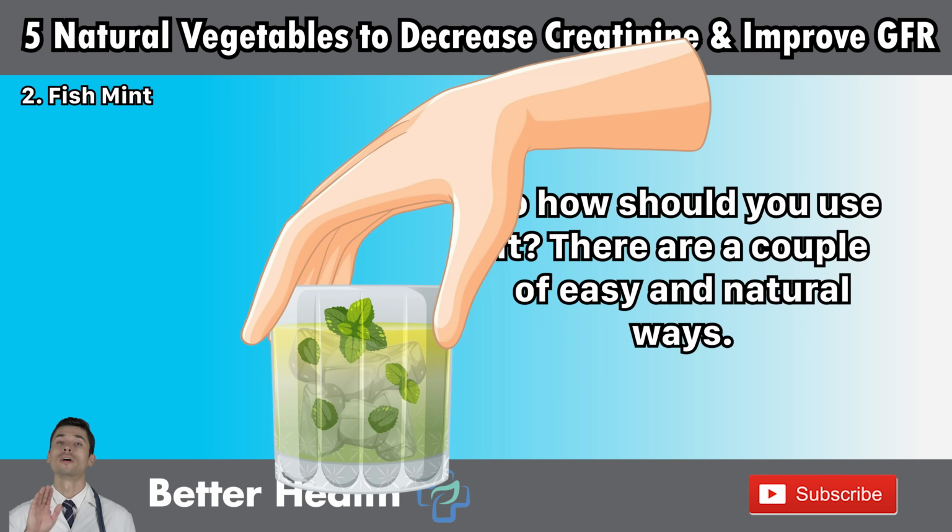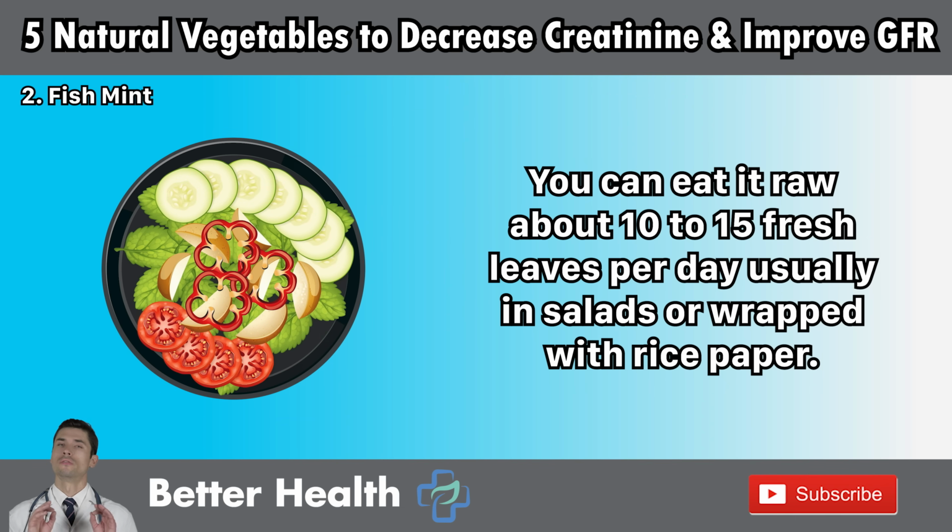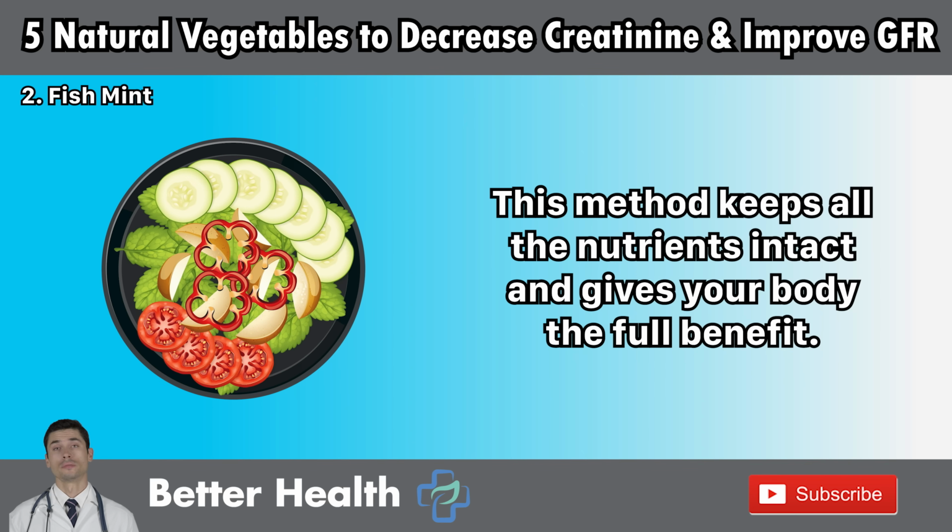So how should you use it? There are a couple of easy and natural ways. You can eat it raw, about 10 to 15 fresh leaves per day, usually in salads or wrapped with rice paper. This method keeps all the nutrients intact and gives your body the full benefit.